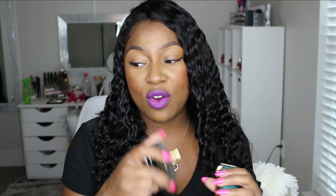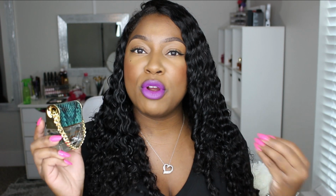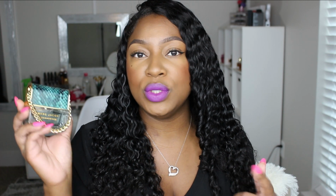So this is a good one. This is a really, really good one. I think it's that bergamot though, y'all. I cannot put my finger on it, but I definitely think it's the bergamot that I'm picking up. And based on my nose, this one just seems to be a little bit stronger and a little bit more floral than the actual original Decadence.